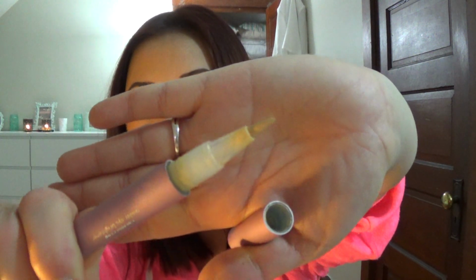And then the highlighting pen I'm going to be layering on top is the Mally Perfect Prep Under Eye Brightener, and it is in the shade Lighter, and this is just a pen form as well. I really like this one. It's super duper yellow, and it just works amazing on top of this concealer to brighten up the under eye. It looks so awesome.